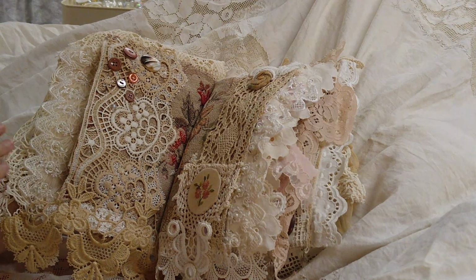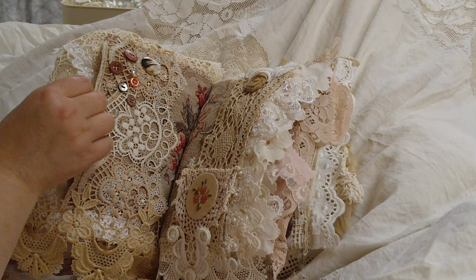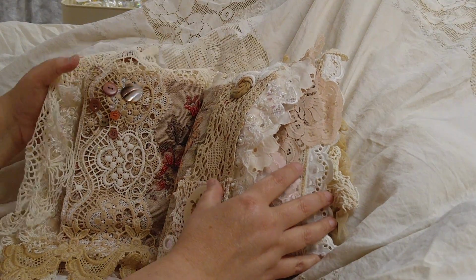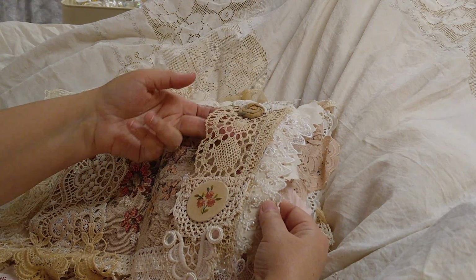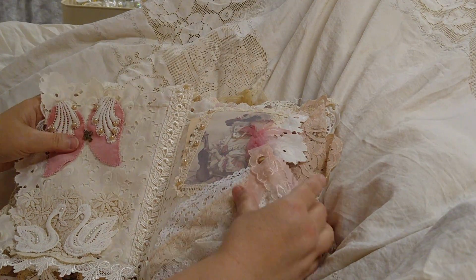Notice all these little pearl pieces sewn on to the gorgeous laces. Let's see if I can do this without my glasses. They seem to want to fall off today. Beautiful, beautiful pieces of just it. All I want to do is touch it every time I open it up.